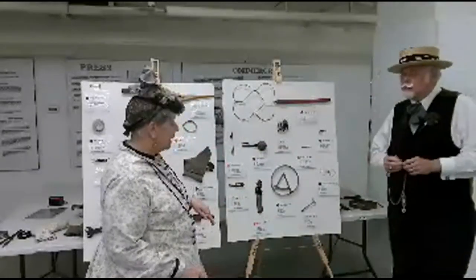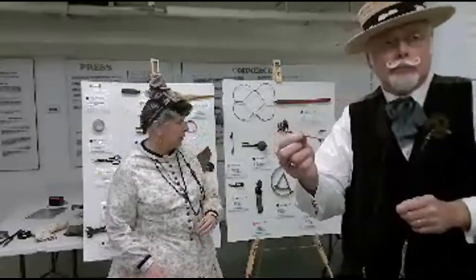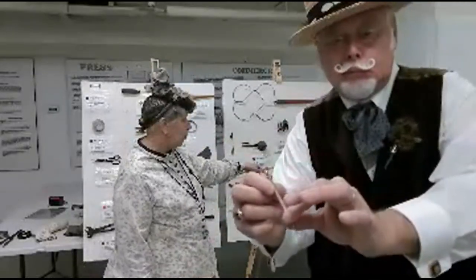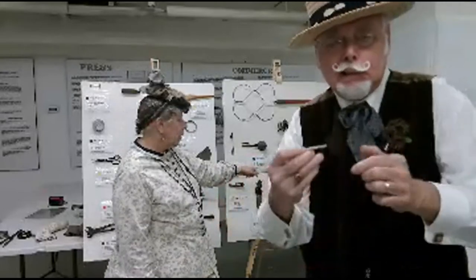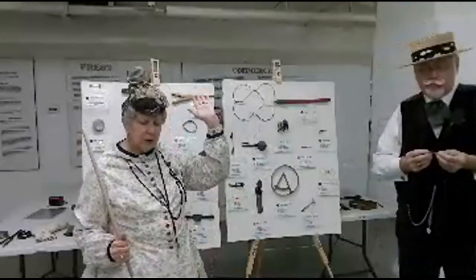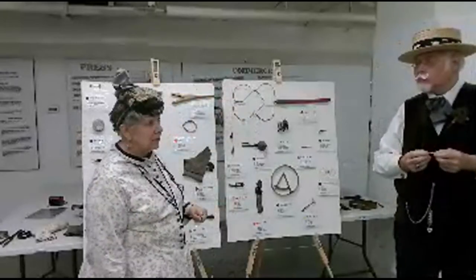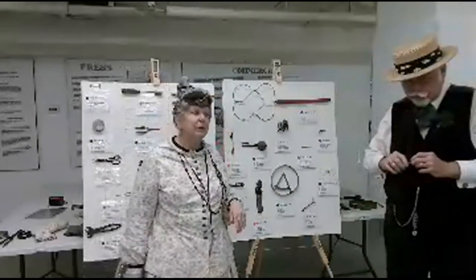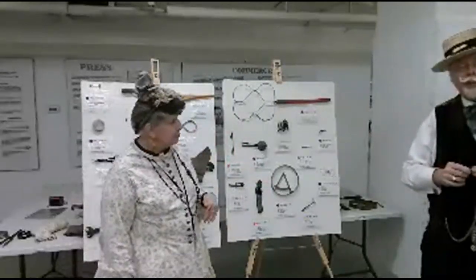Okay, next item. And you'll notice I'm actually wearing one. I like to wear them for jewelry. Could this be a Victorian watch key, a Victorian toothpick, or maybe a Victorian pencil? Now, all of you, I want you to vote again. Remember, A, hold up your hand, Victorian watch key, B, Victorian toothpick, or C, a Victorian pencil. And the answer is? That would be the Victorian pencil.